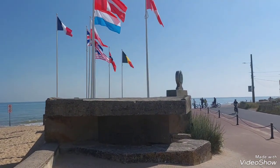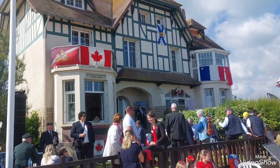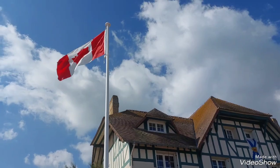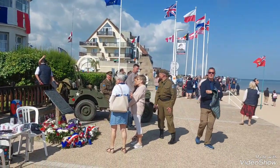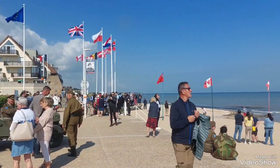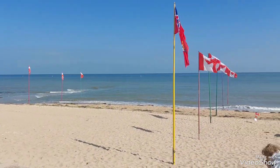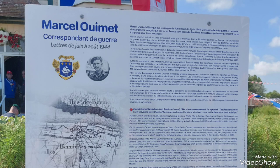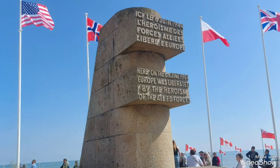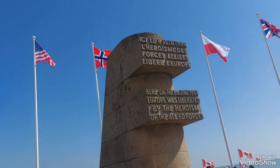Back on the beach, in another place for the Germans to fire upon the Allies. Now, don't quote me on this. This is only something that I saw from a video. But I believe the building there on the left was the first building that was liberated in World War II on that beach, and it was done by the Canadians. Now, I've seen the video. It does look like the same building, and with the flags there, I'm pretty sure it is. And as you can see, there's another monument there for the Allied forces of the liberation of France.